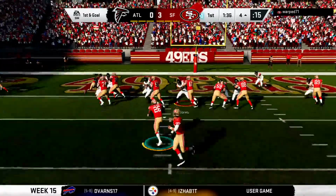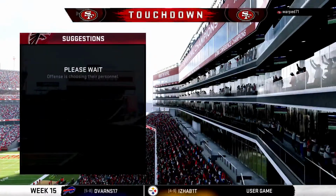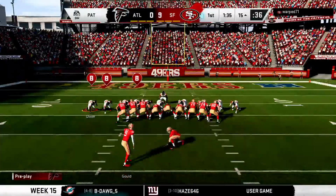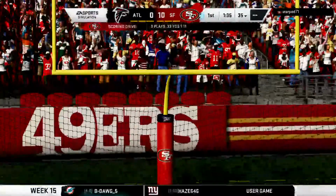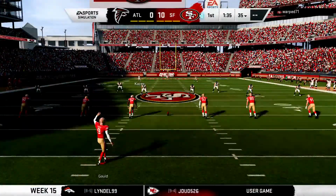They'll try and run for it on 1st and goal. And across the goal line into the end zone. Touchdown 49ers. Tevin Coleman. Touchdown number 15 of the year. And the Niners are able to stretch their lead. Gould with the extra point, and the lead grows to 10-0.